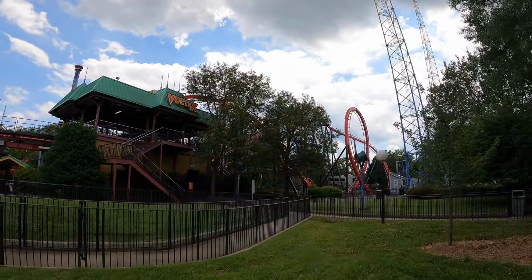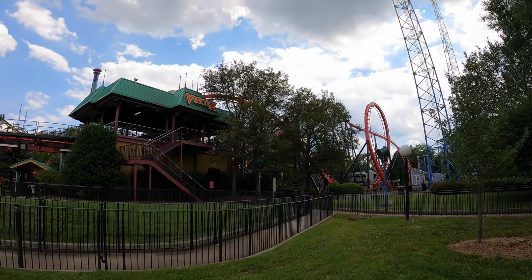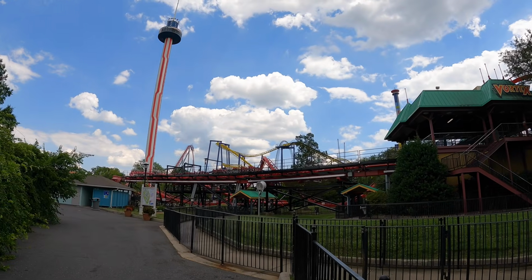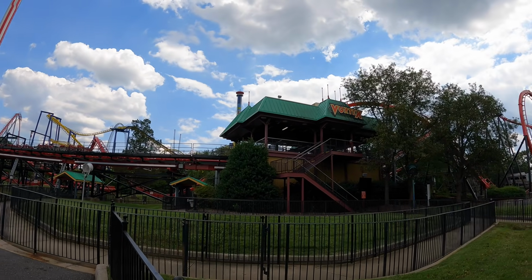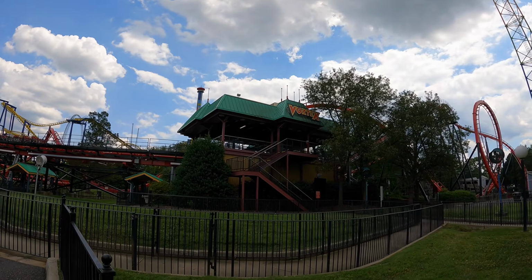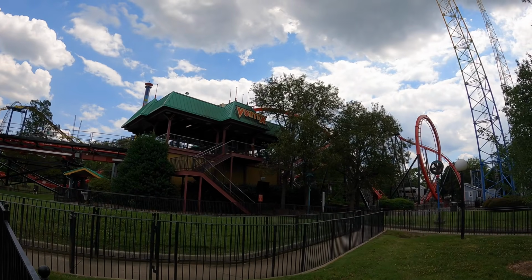One ride we will not be riding today is Vortex, which is a little bit disappointing because I actually don't think this ride's bad like a lot of people say. Honestly, a lot of the bad coasters here that people really like to hate on, I don't think are that bad. The only reason I wanted to give this a ride again is because this was one of the original B&M coasters, and it's certainly the oldest stand-up coaster that they've done.